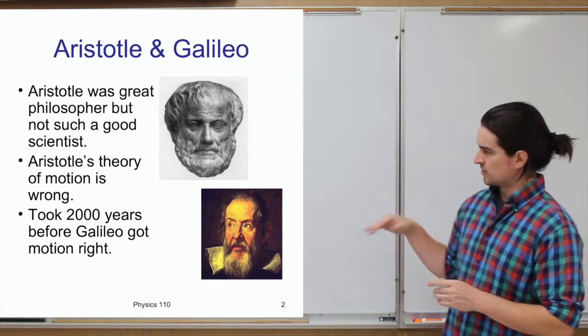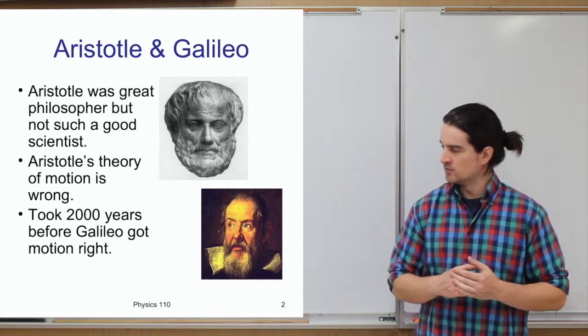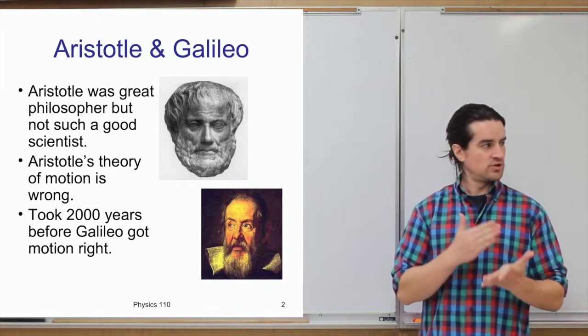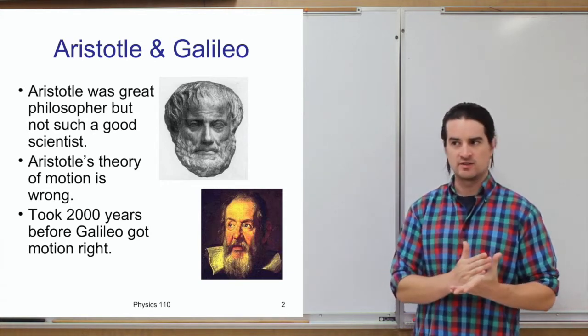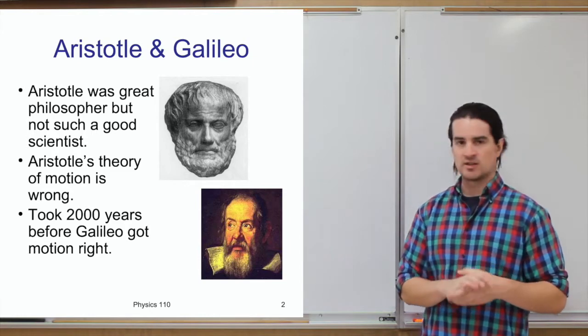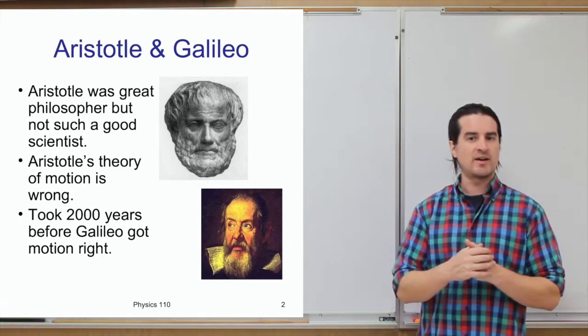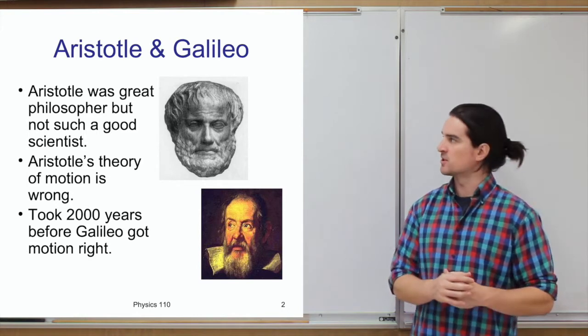wrong. So it took a few thousand years until Galileo came along and was much more accurate and was doing science, was making theories as hypotheses, was testing those hypotheses, and coming up with formulas and using mathematics to describe his theories and results and make predictions and all that sort of thing.